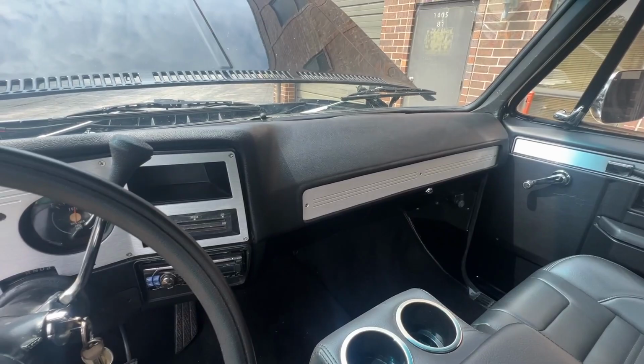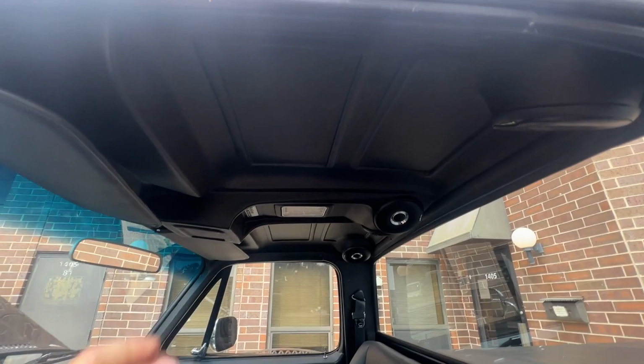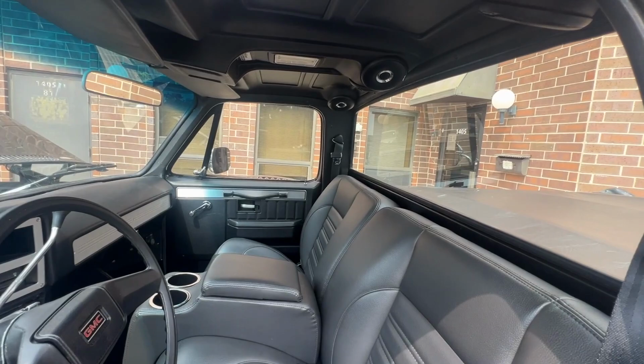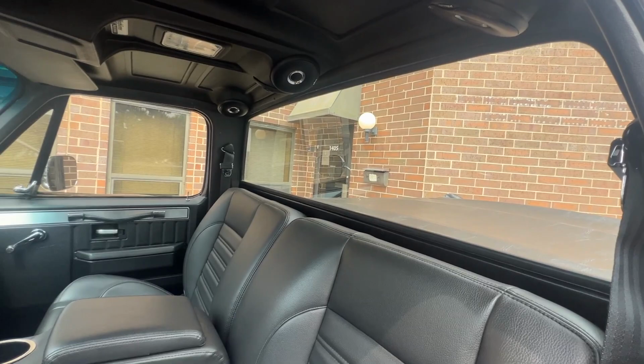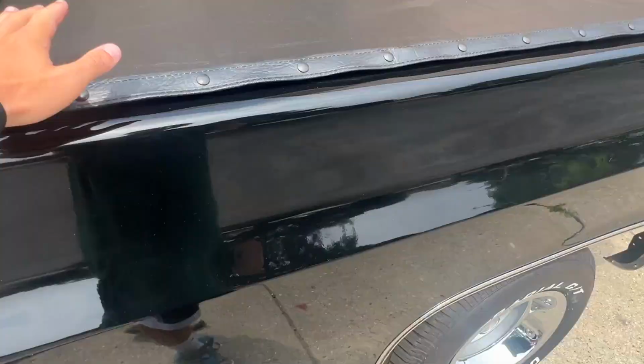It's got that nice Highliner headliner with a couple speakers up there. I love the way this looks. Probably the third truck I've had that's had something like that in there. Your sail panel pieces look nice here as well. Just really cool. So as you're driving, you get that custom feeling to it. Did mention the tonneau cover, which is very nice quality.